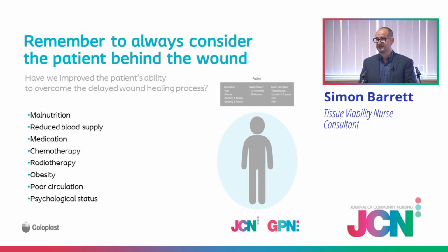Does the patient actually want to heal? At the beginning, when you start that assessment, you start to build that relationship with your patient. Does the patient want to heal? Because if they decide, no, I just want symptom control because I can claim certain benefits through this wound, then you're going to find it an uphill struggle. The other problem is this issue around compliance.